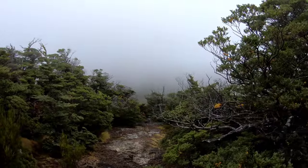But I'm pretty sure I'm almost out of the bush here. It's definitely getting thinner, and the trees aren't growing as high. So kind of just following these game trails, but yeah, we can't see anything. Absolutely nothing.